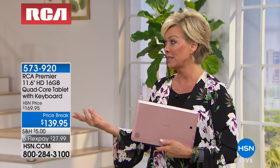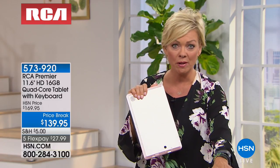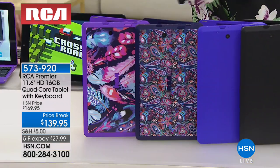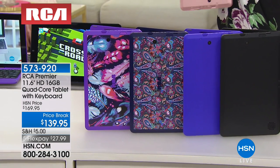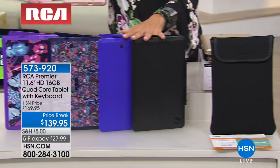A lot of people have multiple tablets in homes and families. So maybe you want to get your special color for you. We do have black. We do have purple. We have a paisley and we have a feather. So there's some fun prints, another way to differentiate yourself from the masses. And then don't forget, it comes with a sleeve. So you've got the neoprene sleeve to protect your investment.